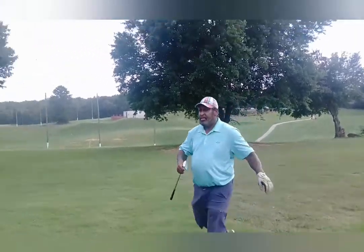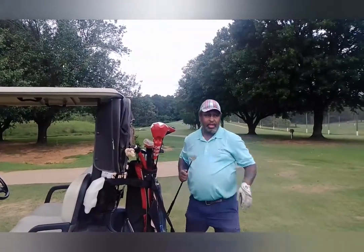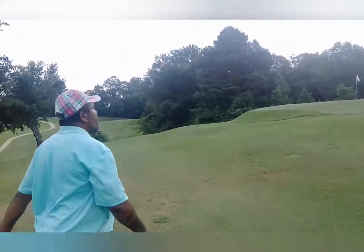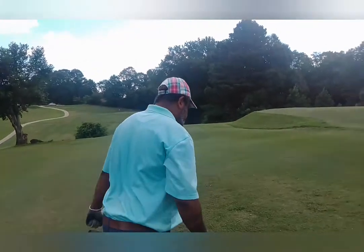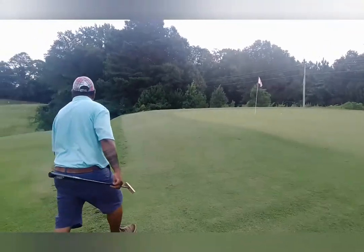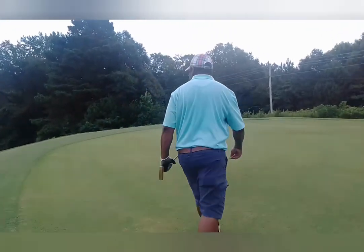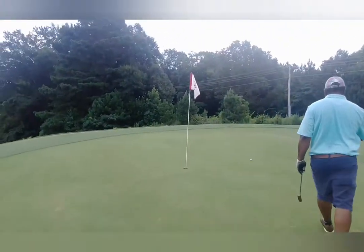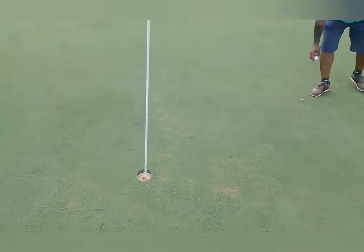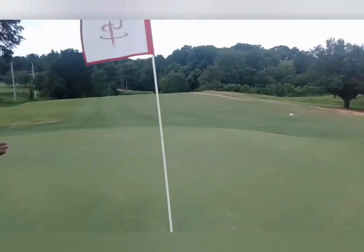That should be nice right there. That was a nice ball. Let's go over and see what we got for a putt. Oh, nice shot. Beautiful ball. That was from down there. I hit that little semi-flop shot from down over there. Bounced up here and checked up nice.